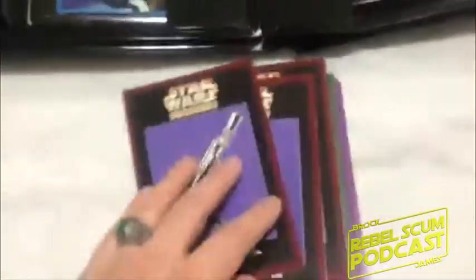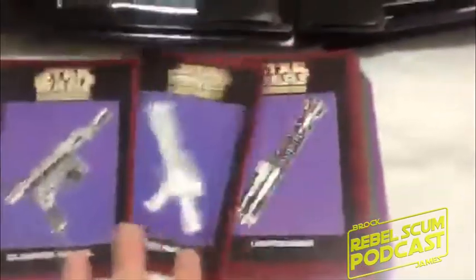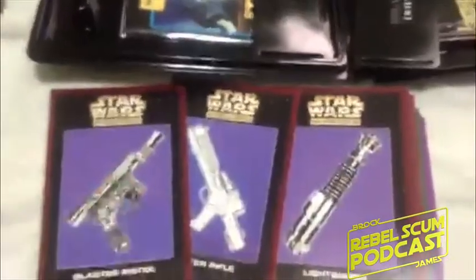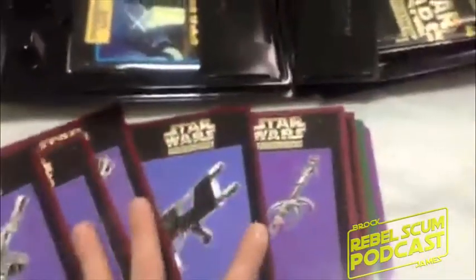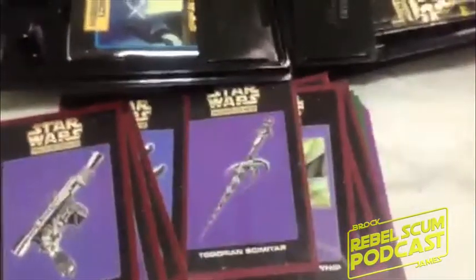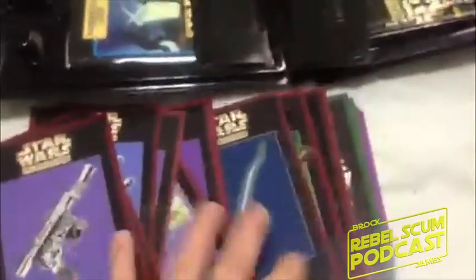So you would equip a weapon to whatever character you're using. Obviously, you start off, you just get a blaster pistol, a blaster rifle, or a lightsaber. So if you're cool, you pick the lightsaber. If you're a dork, you pick one of the guns, because why the hell would you want a gun? And then there's different ones. Eventually there was a sword. I'm sorry, a Tagorian scimitar. That's much nicer sounding than a sword. You get whips. You get all kinds of crazy stuff.